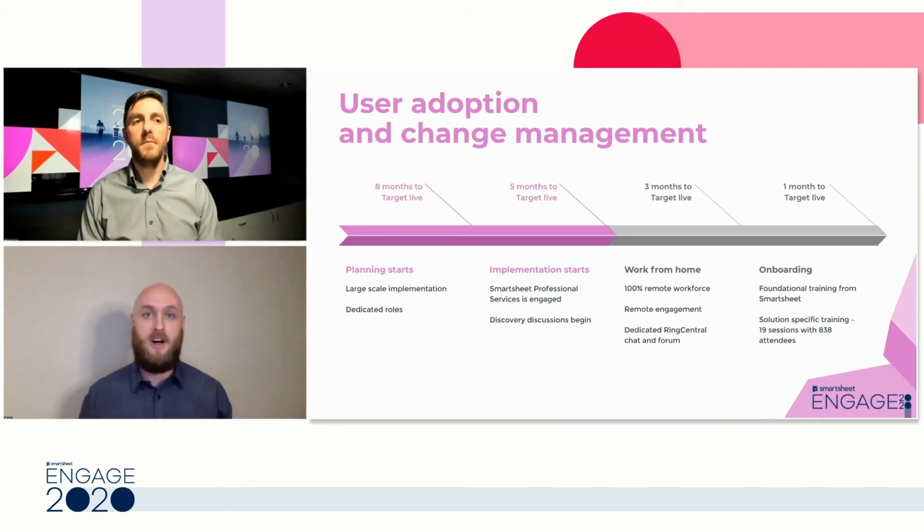And then training was awesome. We actually split this into two different ways and let the experts do what they do best. For Smartsheet, we let the Smartsheet professional services team train us on those core product fundamentals. What does it look and feel like? What are the key terms and functionalities within both Smartsheet and 10,000 feet? That allowed us to train on what we're the experts of: the specific processes within our solution and what RingCentral and PS is using Smartsheet for. And I think it went really well. We ended up having 19 classes with 838 attendees. So lots of training and adoption there.